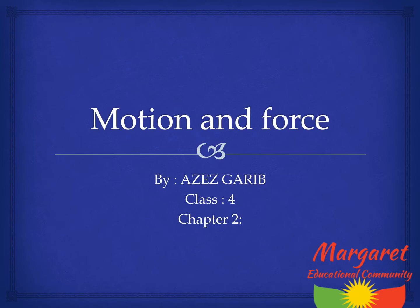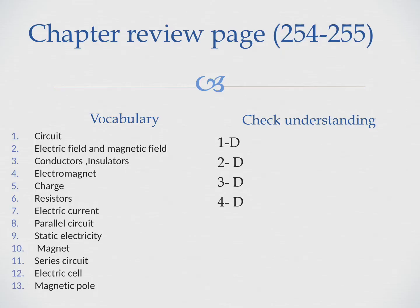So, in this chapter, we will try to talk about motion and force. This is Science Lesson Class 4, and let's start. Before starting today's lesson, we will do the chapter review on page 254.